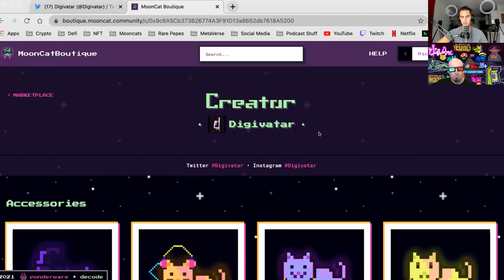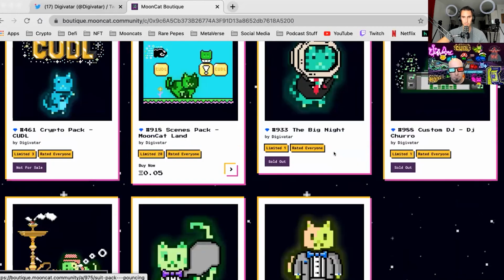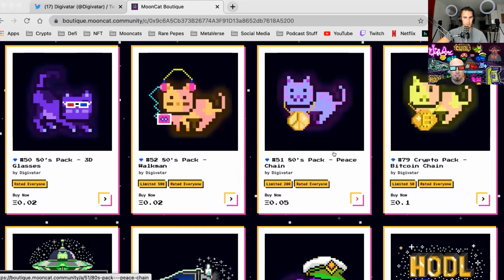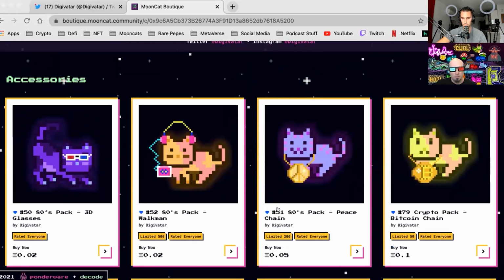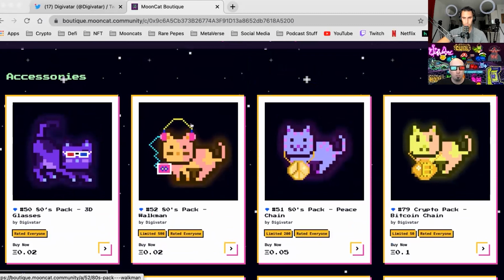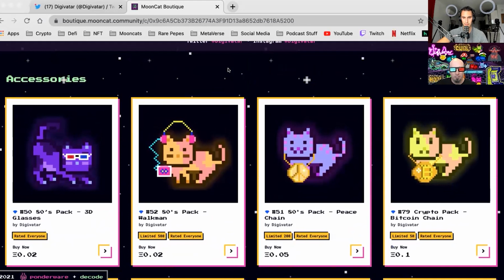So here is Digi's boutique. Let's see, he has almost 20 items. Mm-hmm, something like that. Yeah, so here's the first item. As you can see, they're all numbered. So this was part of the 80s pack. Those were all part of day one. Any of the 80s pack stuff was day one stuff. Yeah, so what was the reasoning behind going with the 80s pack to start?